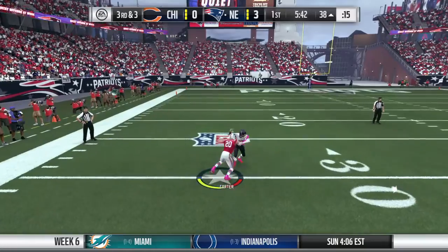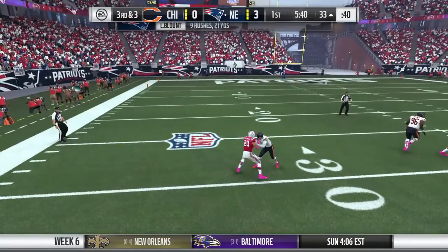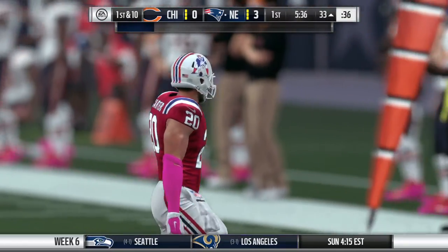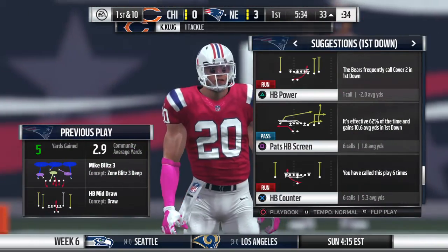They'll run it now out of the gun. And he's able to get it to the 33, good enough for a first down. 5 yards is the pickup there as that extends this drive.